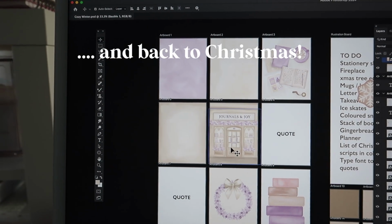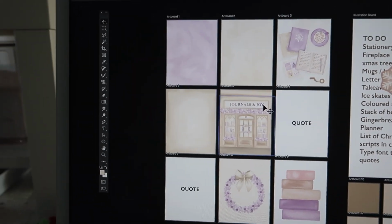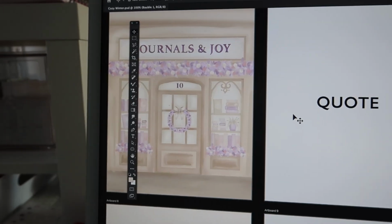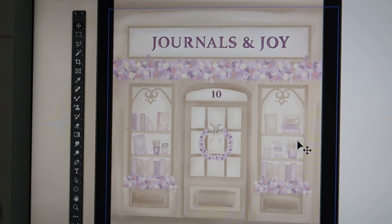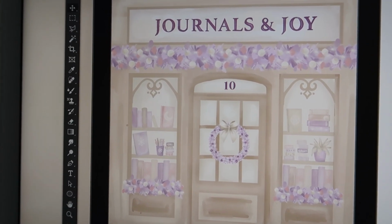So this, which is work in progress for what I would call the 9mm art print sheet, is actually one of the last ones that's been coming together for this collection. So I've got this to finish up this morning. But as you can see, the stationery shop, Journals and Joy, is pretty much done. This is the final one.